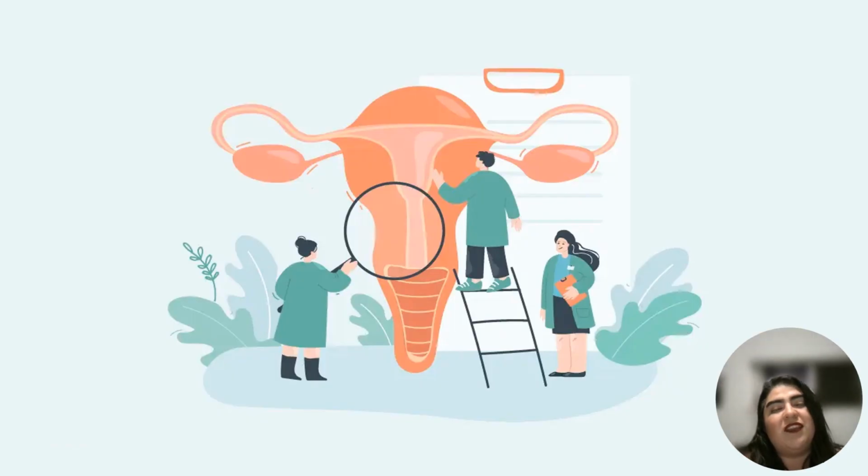Did you know that cervical cancer is one of the most common cancers in women worldwide? According to the CDC 2022, the annual number of cervical cancer deaths globally was over 340,000. Pap smears are a crucial tool in detecting HPV and cervical cancer prevention.